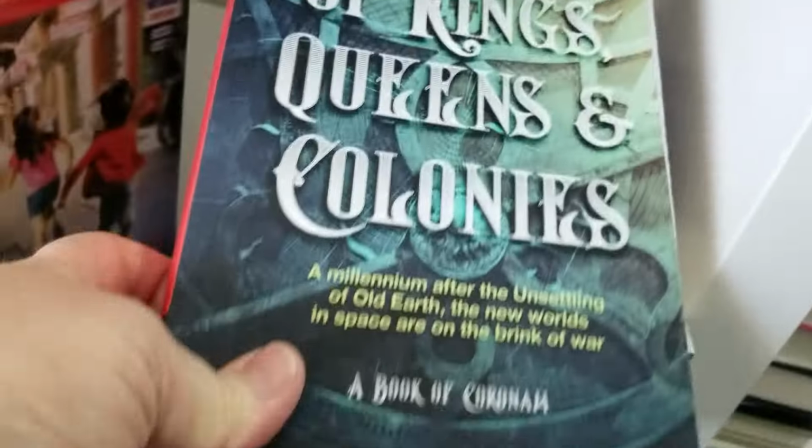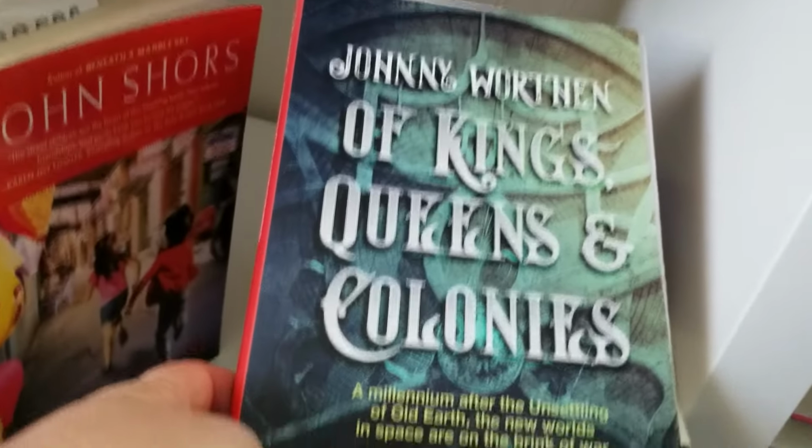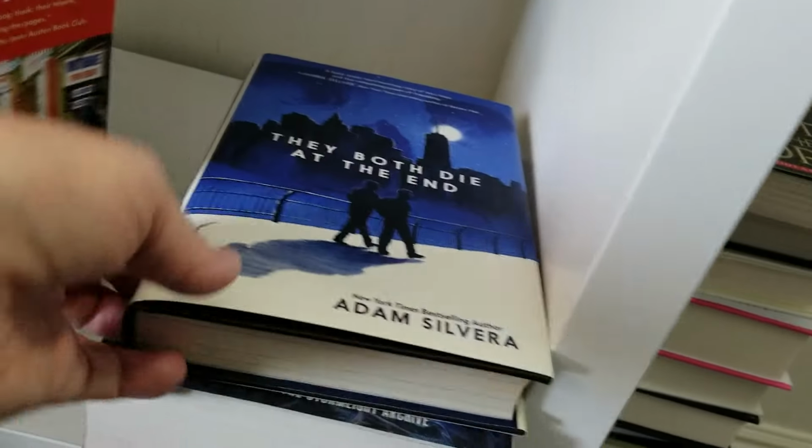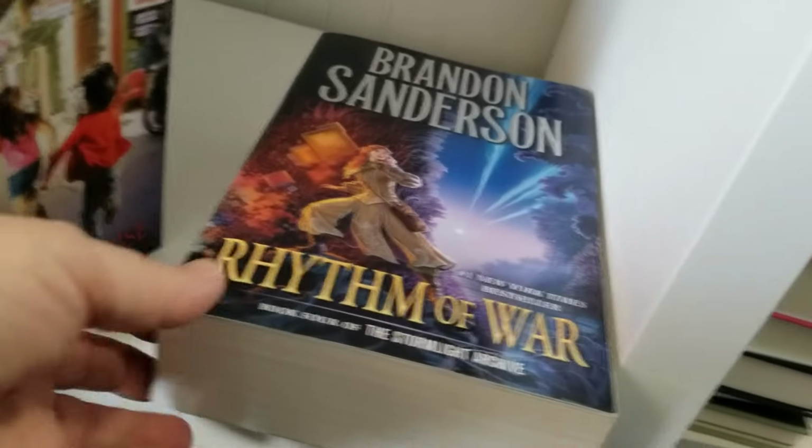Oh, this is a book I bought at the writing conference last year, Of Queens and Kings and Colonies, science fiction. They both die at the end. That one has been waiting for me for quite a while. I should get to that one.